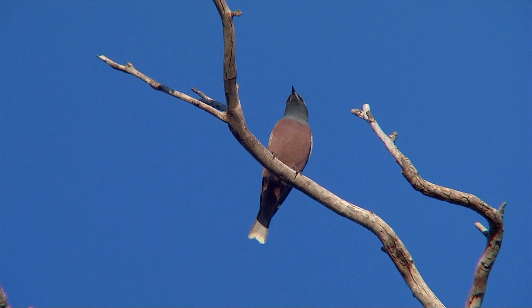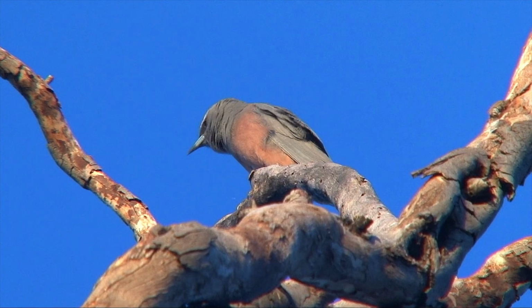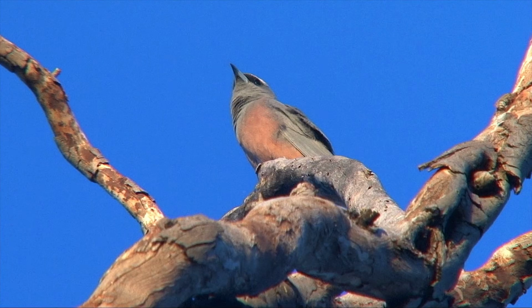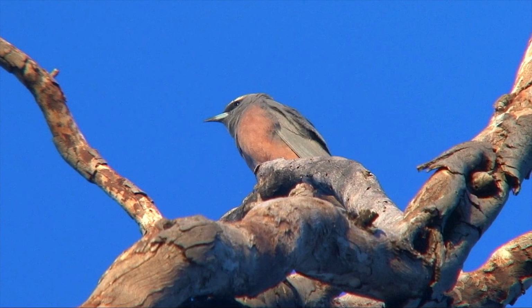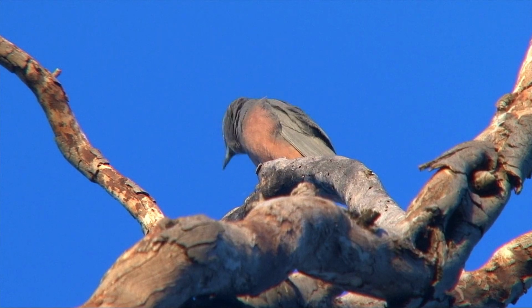Chunky bird with broad, triangular wings and a short, decurved bill. The white brow is a characteristic identification feature. Often forages very high up, in enormous flocks.